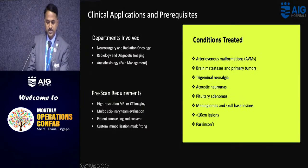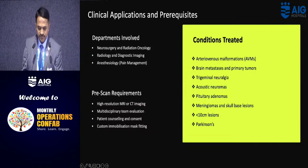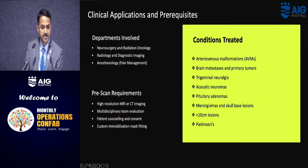The conditions we can treat are arteriovenous malformation, brain metastasis, trigeminal neuralgia, acoustic neuromas, pituitary adenomas, and meningiomas. It is specifically used for small lesions less than 10 cm, and for Parkinson's disease.